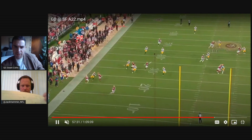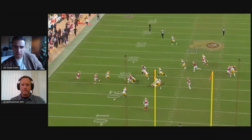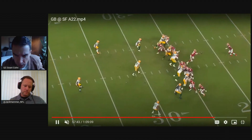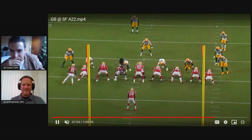Ayuk again. Makes one guy miss. Yeah. First down. Thank you very much. You're welcome, 49ers fans. That was all us. We did that. We did that. Okay.